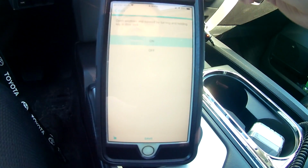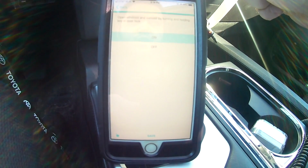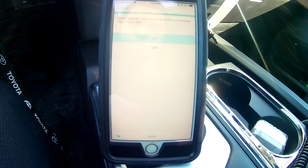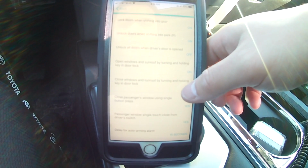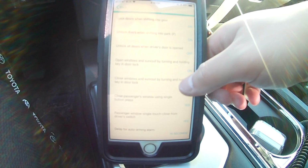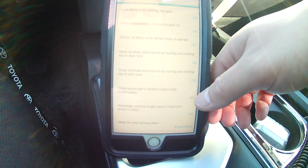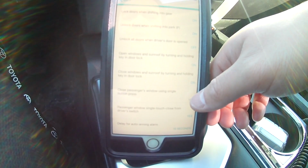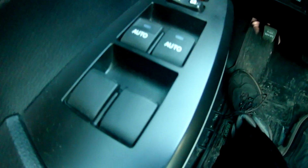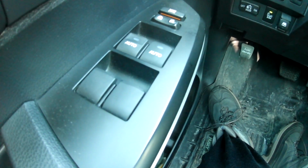Now these only open the front two windows and the sunroof. It does not open the back windows or the rear glass on the crew maxes. Close windows and sunroof by turning and holding the key in the door lock, on or off. Same thing, it's just closing. Close passenger window using single button press, yes or no. And this is only available if you have the auto up and down one touch driver and passenger front windows.